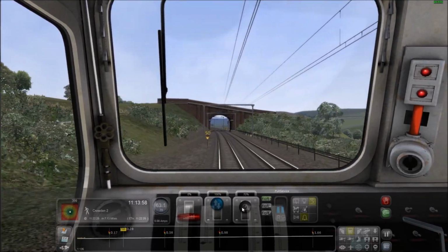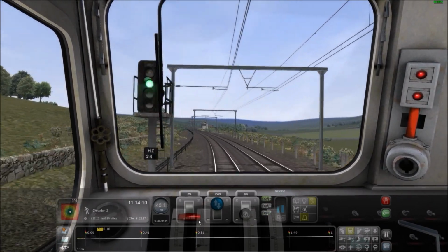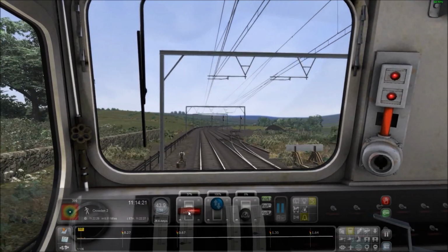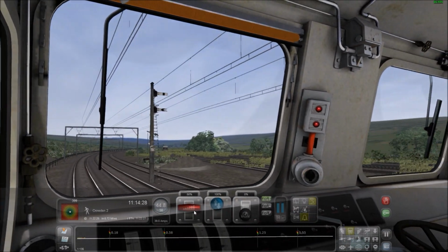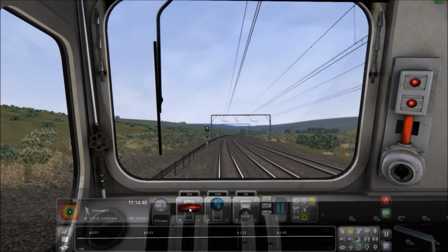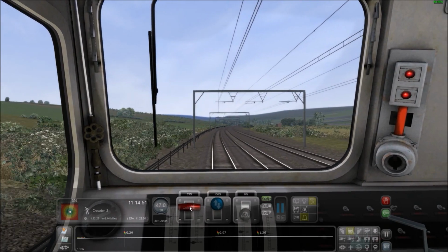Whoops, gotta get down to 50. Really quick, sharpish. Notice that. Just in the nick of time. Some of the old semaphore signals as well. Yeah, like I say, this is quite a nice mixture, a good transition period for British Rail, moving out of semaphore onto electric signals, similarly with their trains.